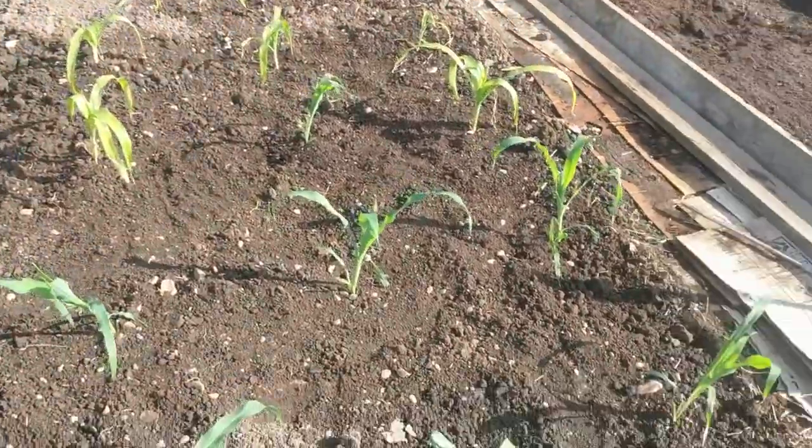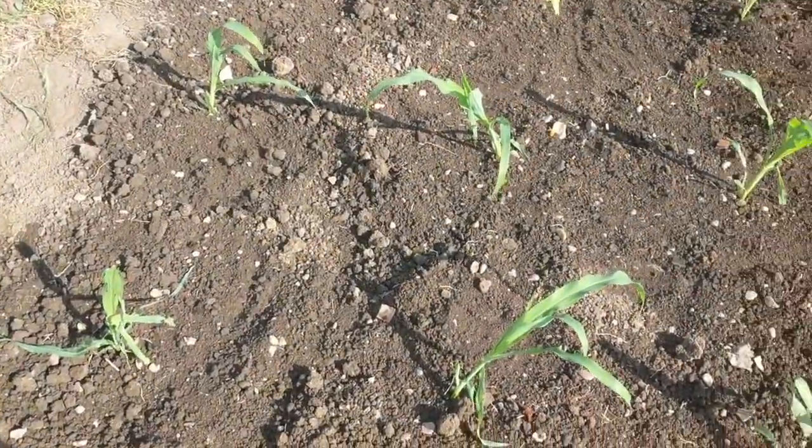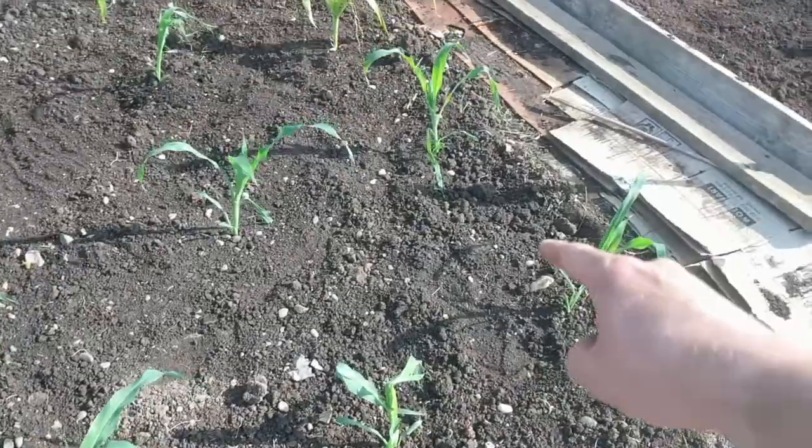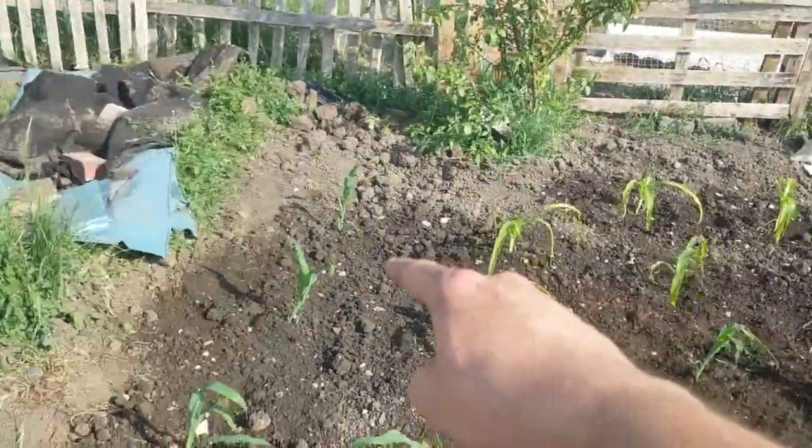And then we've got some squash planted in pots. So we're going to have one there, one there, one over there, one over there.